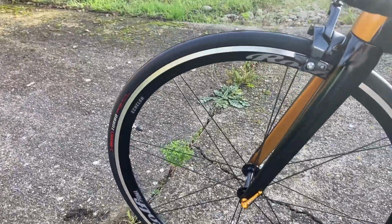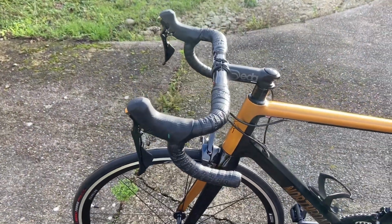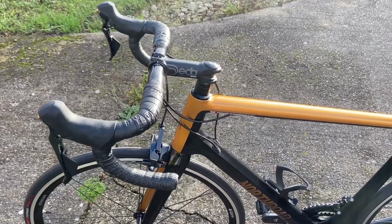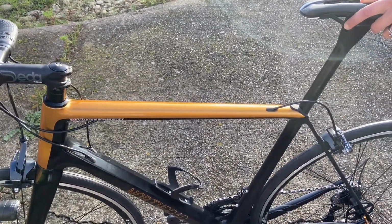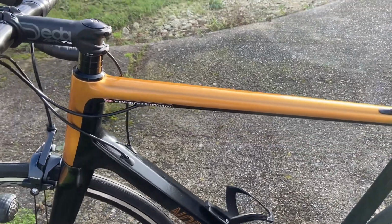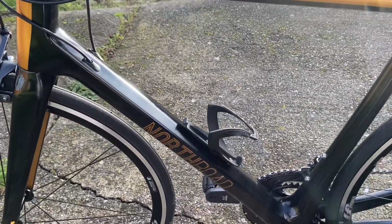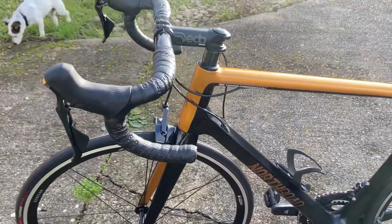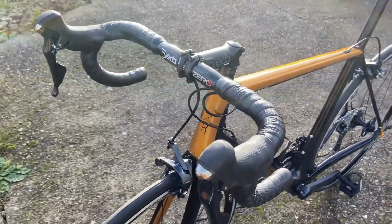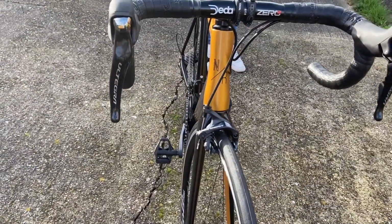My coach Mark Shepherd, when I was talking to him about a new bike, was going to give me his old Tarmac Specialized bike that he doesn't use much, or I was going to buy it off him. And he said, well, let me see what they can do. He knew the owner Ian, and after speaking to Ian and Stephen, I was happy with what they were suggesting and their service, and I 100% recommend them.